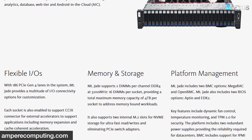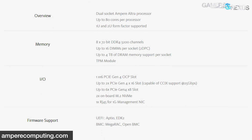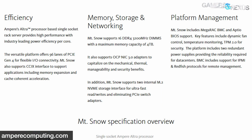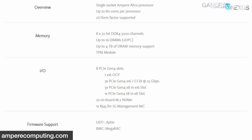Ultra will roll out 2 reference designs. There's one called Mount Snow and one called Mount Jade. Mount Snow is a single socket configuration. Mount Jade is a dual socket configuration. Either design can be had in 1U or 2U form factors, and additionally, each design will offer support for 16 memory modules per socket and come replete with PCIe Gen 4 and CCIX attachments. Ultra is currently being sampled with Ampere's early customers and is slated for volume production mid-2020.